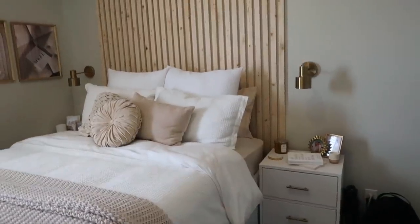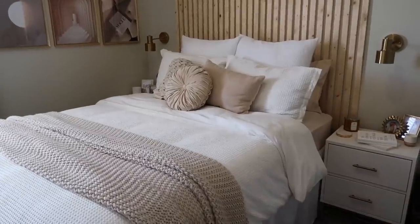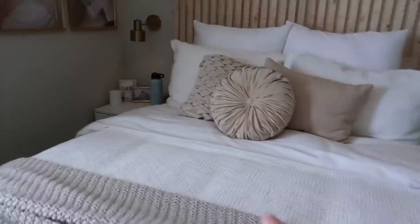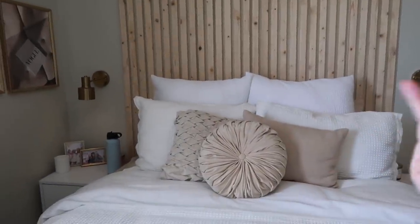My sheets are from Amazon. They actually have over 100,000 reviews. They're bamboo sheets. They're not expensive either, and people love them. Pillows, Target, and then this one's At Home. This one's low-key falling apart, if you can't tell. And then these Euros, that's what they're called, right? I don't know, Euro shams.